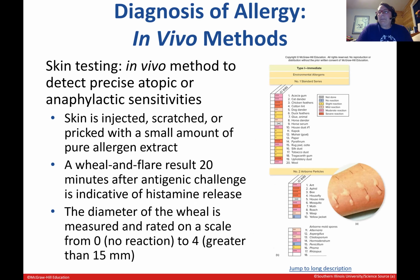Okay, so we had talked about the wheal-and-flare reaction, and this is the picture that I was talking about. If you look at the picture of the person's arm, you can see that in this particular picture, there are 4 sites where a person has been challenged with a particular allergen. The wheal is the raised white area. Okay, so this is the localized allergic response. The flare is that redness that's all along the bottom of the picture. So you can see that not only has the local area responded, but it's sort of moved away and had a more general reaction in that area. Okay, so that's what a wheal and flare looks like.